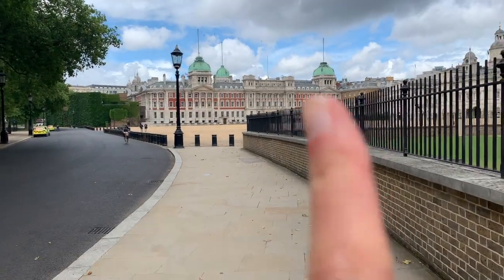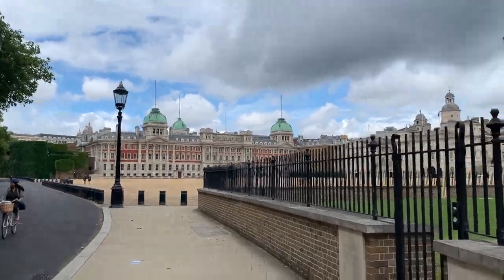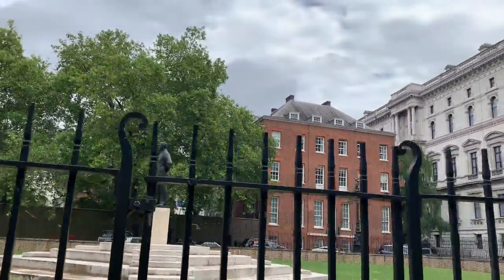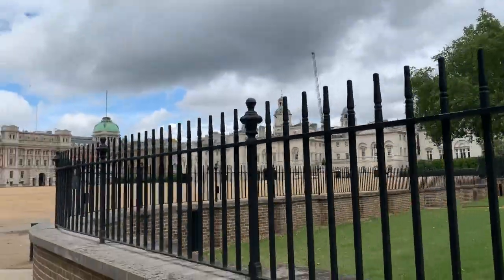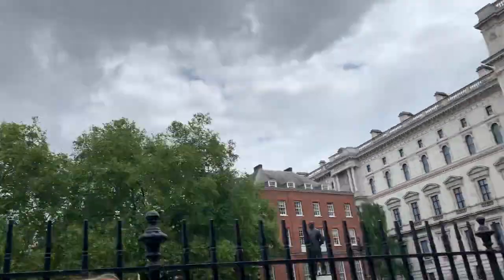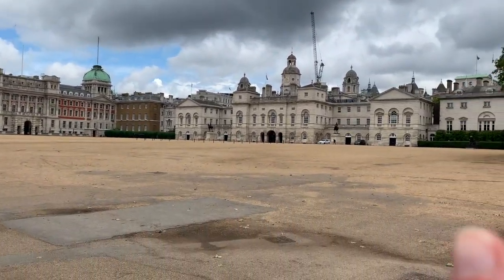Okay, so this right here in front of us is Horse Guards Parade. Gosh, look how nice it looks on there. This is the back of Downing Street, this building here. That big white building, I don't actually know what that big white building is either. Oh, that's the Treasury. Whenever I hear the word Treasury, I think of Hamilton. Well, it's lovely. And then what's this one?